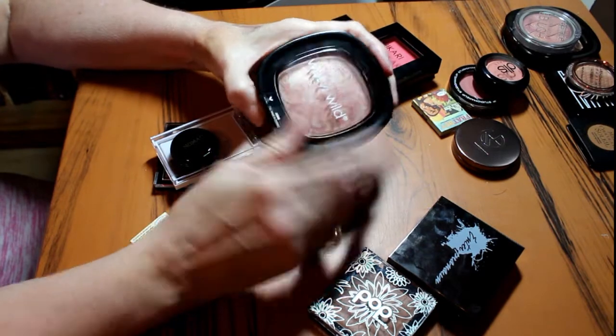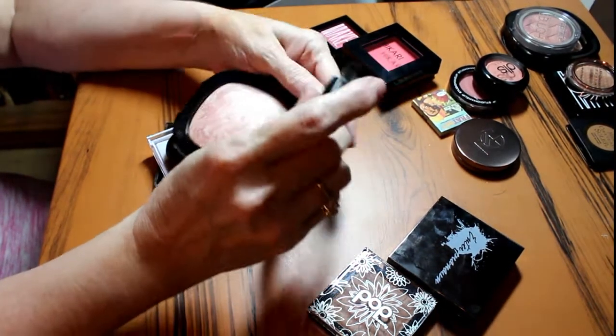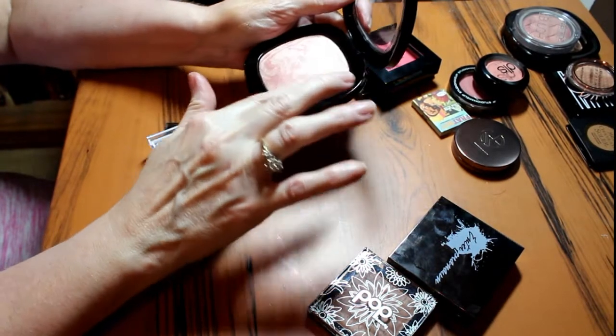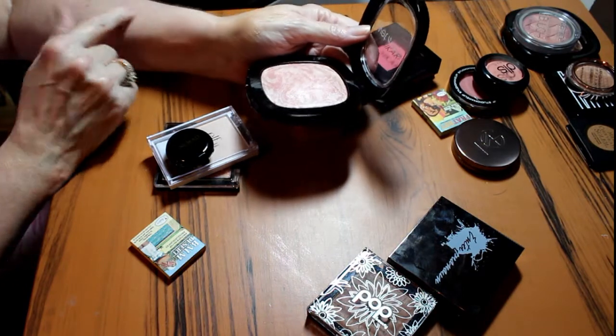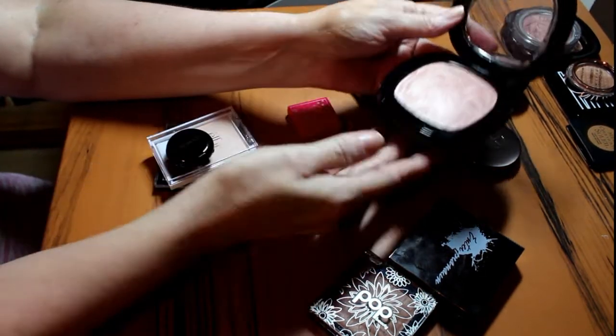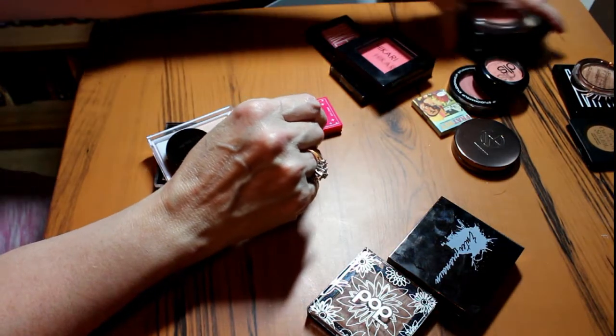I don't know what to do about this one. I was so excited to get my hands on this, but I don't think it really shows up on my skin very well. Oh, I'm going to give both of those to my daughter.